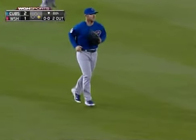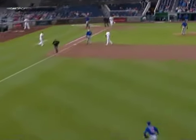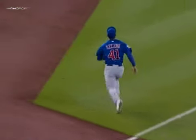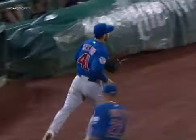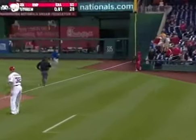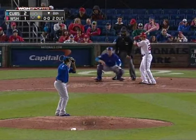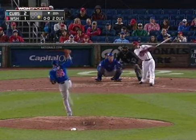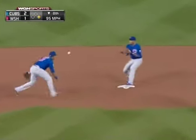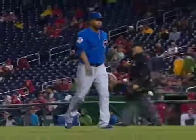Dogged pursuit by Matt Caesar. Off the bat, I thought it was a little deeper than it actually was. I think he did too. Castro with the flip to Russell. They force Harper, and that's the end of the 8th inning. 2-1 Cubs.